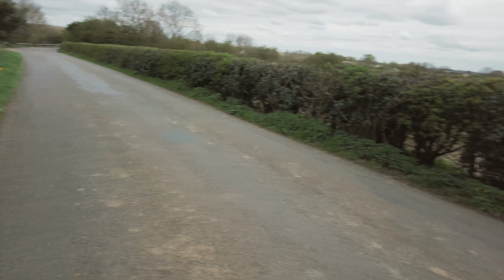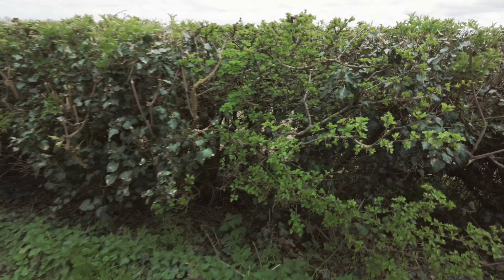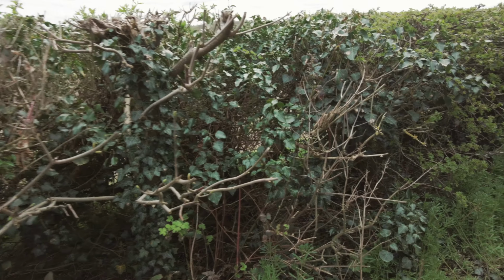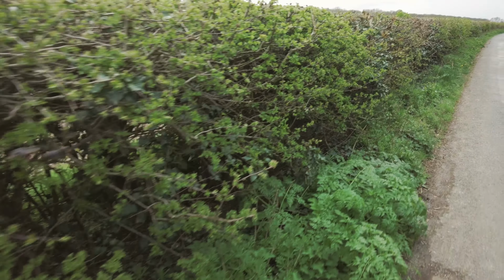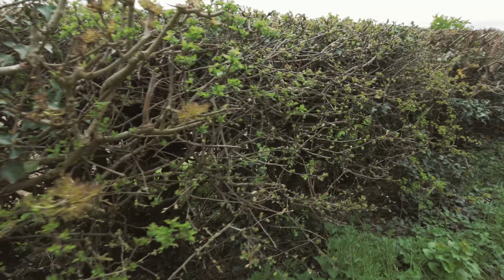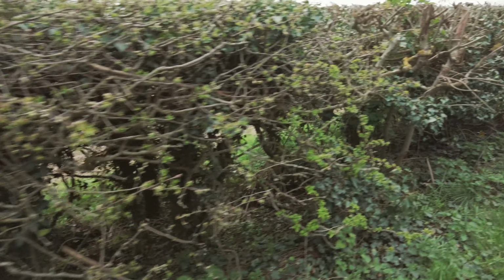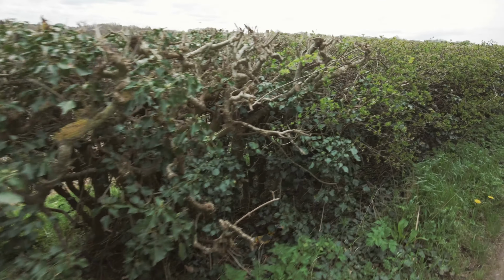What we are looking for is hopefully in this hedgerow here. Now, I just need to remember exactly how far down they came, but there should be some young shoots coming up in here. So I've just got to have a little look until you see the creepers.